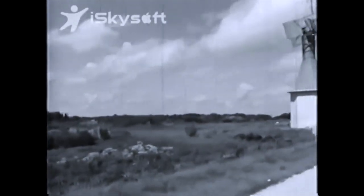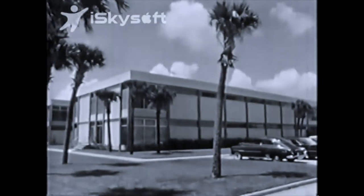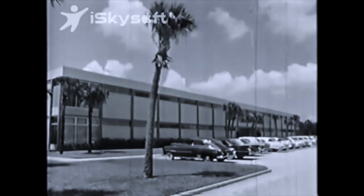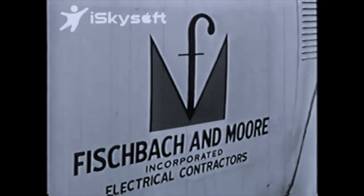This site was not only the least expensive to acquire, but most important, the location permitted continued use of the tracking stations of the Air Force Eastern Test Range. NASA assigned the U.S. Army Corps of Engineers the responsibility of design and construction supervision for the spaceport facilities. However, private industry performed most of the design work and all of the construction work under contract to the Corps of Engineers.